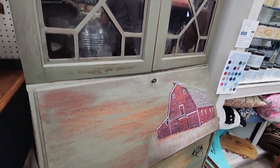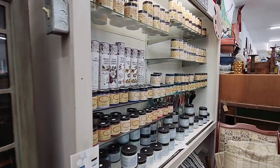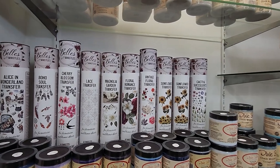I just think that really came out pretty, and the distressing is really nice. So that is still available in our Greenville booth at 3rd Street Market. So if you're interested in that, that is where that's located.